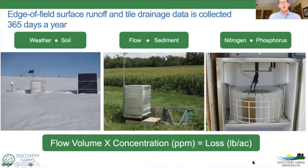And what's really important is we monitor in both conditions that you see here in the picture on the left, that really wintertime runoff, which is very important for our upper Midwest climate, unfortunately, or fortunately. And also as we move into the growing season when soils thaw and we have more rainfall driven runoff. We collect that flow volume. It's a very important measurement for us because we can multiply that flow volume times concentration and calculate losses on a pounds per acre basis.